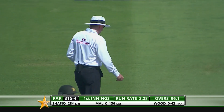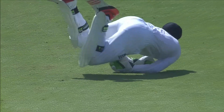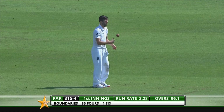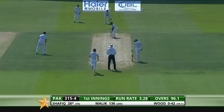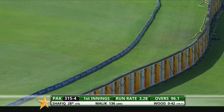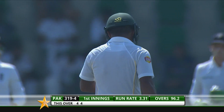Slider down the leg side, gets a tickle. Just awaiting the keeper. The strangle down the leg side. Wood thought he was in with a chance. Through mid on the vain chase for Alistair Cook, who's not at slip. He's at mid on. He split his webbing last evening, so Joe Root is at slip.